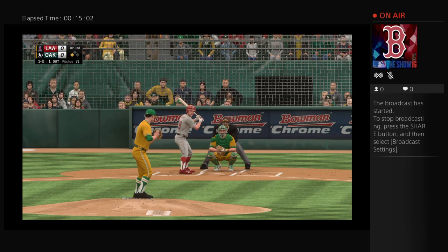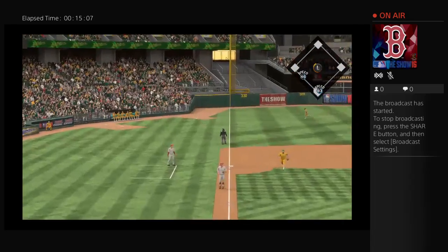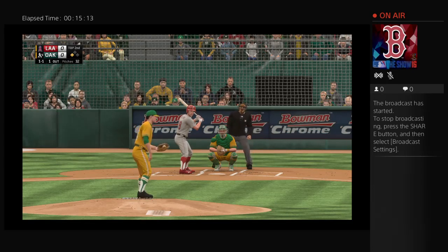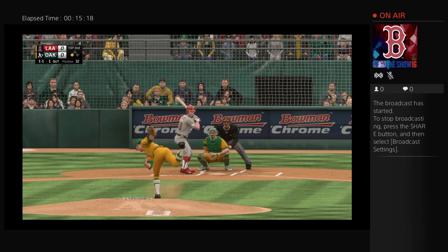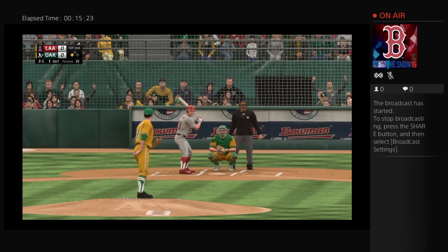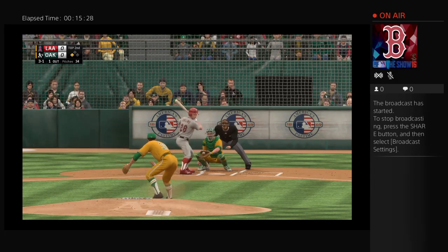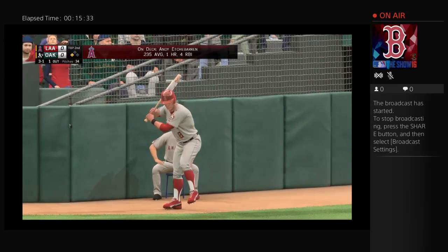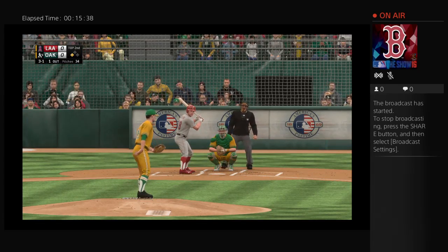The 1-0 pitch. Now a swing and a fly ball. Washington on the move, and they can't run it down. Inside and low, 2-1. He's fallen behind now, 3-1. Number 8 waits on deck. No score here as we play inning number 2.